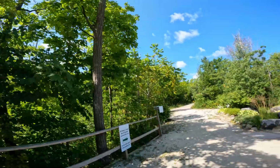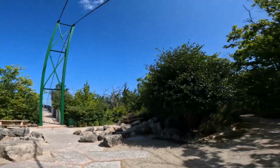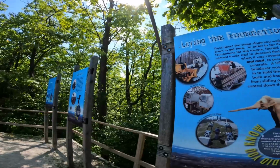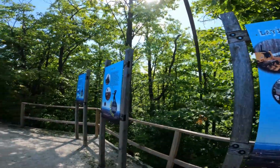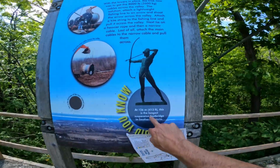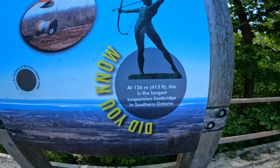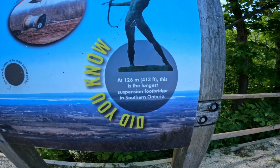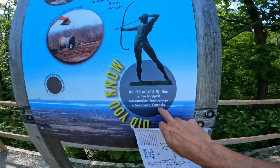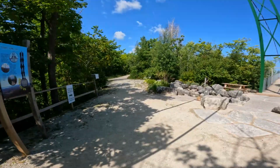So here's the bridge. I want to know the length of the bridge. I'm surprised I don't... Oh, okay. See, that's what I read this morning. 126 meters, so 413 feet. This is the longest suspension footbridge in southern Ontario, not North America. Okay, makes sense.